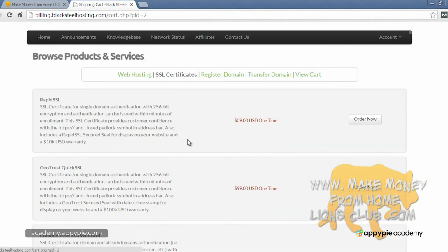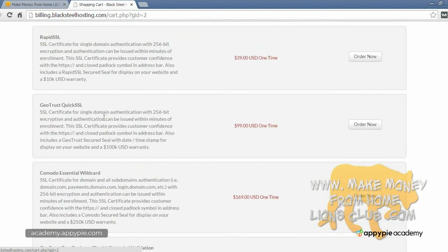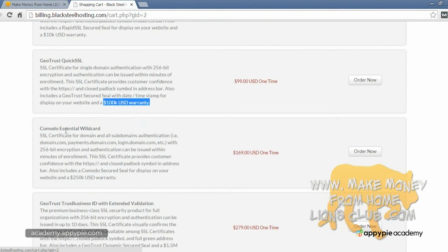And then right here, they have 4 different ones at different levels. So here's the most basic one. It's just for one domain. You can read all these in detail later, but I'll just go over them real quick. This is for one domain, a basic SSL certificate with a $10,000 USD warranty. This one's almost the exact same thing, except it has a much higher warranty, but it's still also for one domain. The SSL certificates that are wildcards basically mean that instead of being for one single domain, it can be for all subdomains as well. So it'll be domain.com, but also payments.domain.com, also login.domain.com, etc.